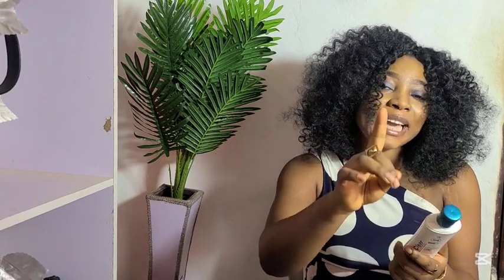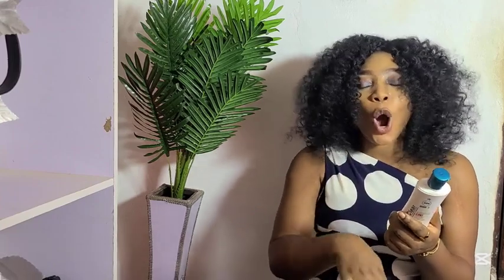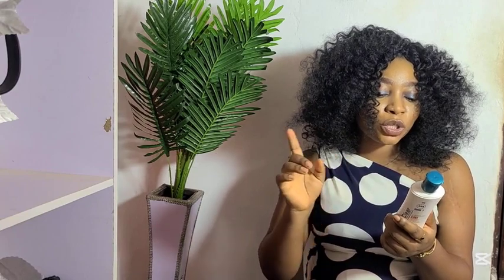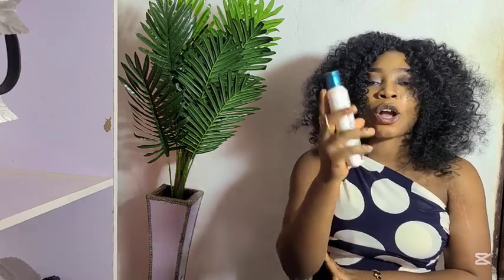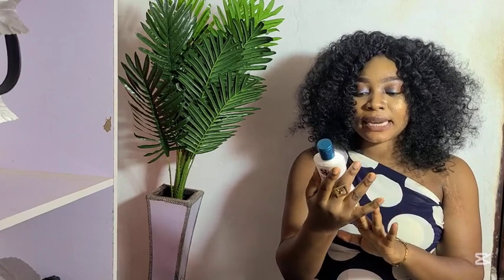Adapted to all skin types. So if you have dry skin, or combination skin, or oily skin, this cream is for you. Direction: use once or twice daily. So this cream, you have to get the original one. I got this at the mall because I don't believe in getting it by the roadside.